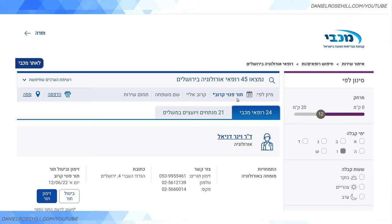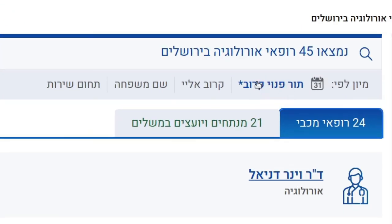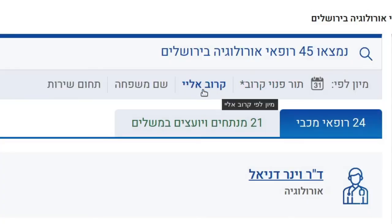Now, a lot of folks are going to be looking for who they can see as quickly as possible. So Toro Penui Karov. This is filtering by default on urologists in Jerusalem who have an appointment soon. But we can also click on Karov Alai to filter this list on doctors who are closest to us, or on Shemesh Bacha.